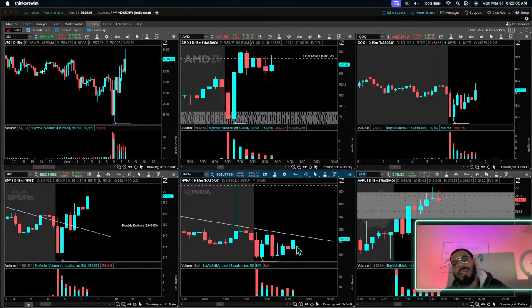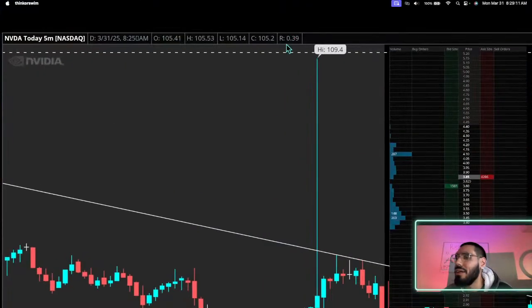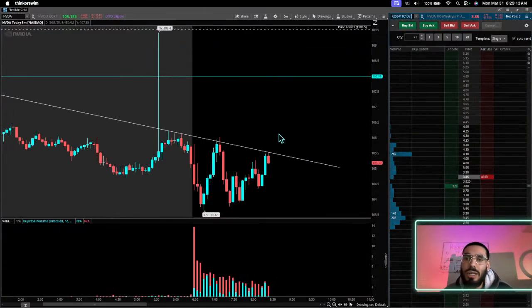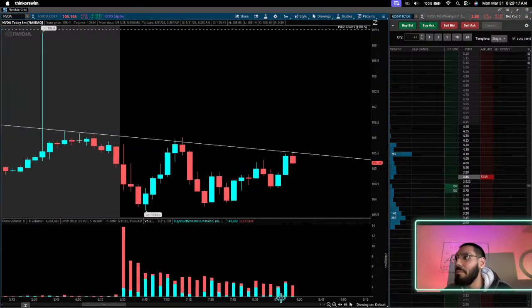If we don't get the breakout, we don't enter. That's how patient we is. Because look at this, guys. Look at the 5 minutes here. Let me show you guys a 5-minute time frame on Nvidia. So look at the 5 minutes on Nvidia. This is Nvidia on the 5-minute time frame.